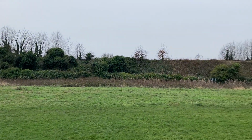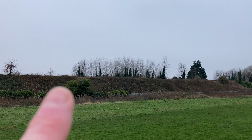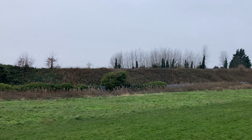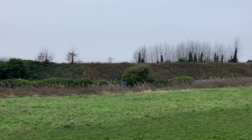So what you can see now on the top of the mound up there is an active railway. I can't get up there because literally a train has just gone past, so it is still used today. Half the time in Liverpool I don't know whether a railway is used or not.